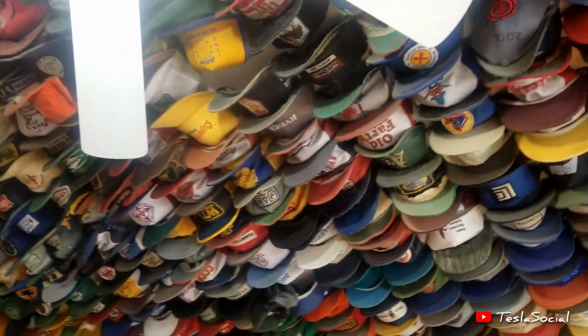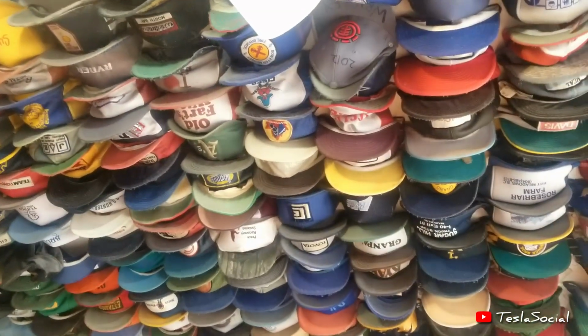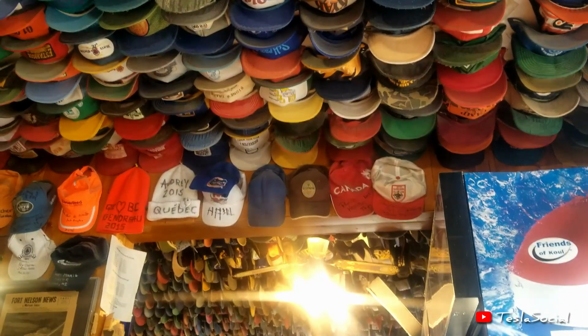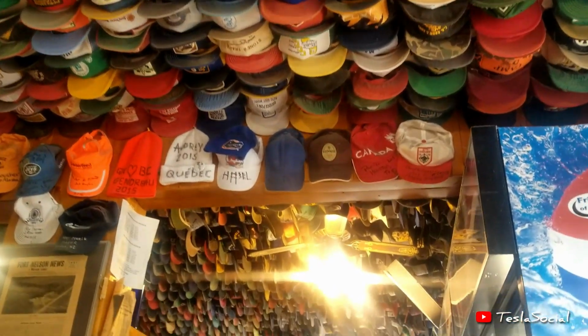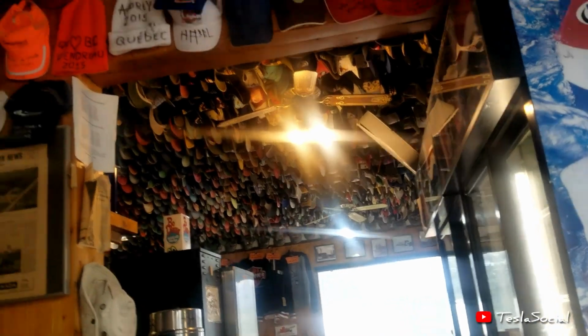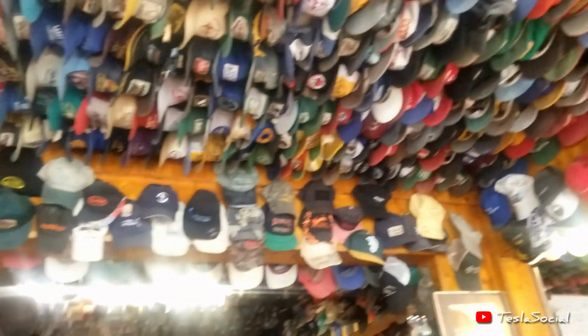What are all those hats for? Next summer? Yeah. The whole ceiling is filled with hats everywhere.